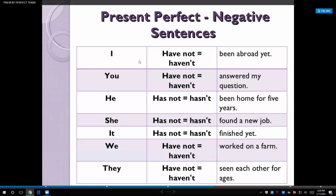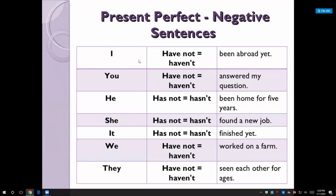Now, how to make negative sentences? If you remember in my first video, I told you when you've got an auxiliary verb in your tense, it's very easy to change it into negative or into interrogative. Simply add not after your auxiliary verb and it becomes a negative sentence, and put the auxiliary verb at the beginning of the sentence and it becomes an indicative question. I hope you remember indicative questions, or yes-no questions. So if you put this auxiliary verb at the beginning of the sentence, it becomes a yes-no question.